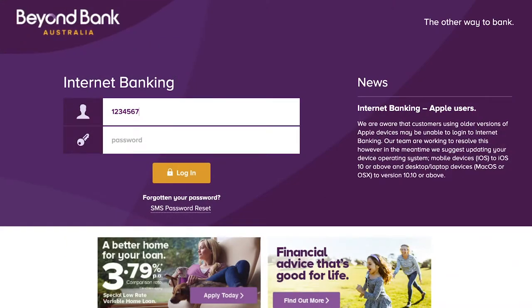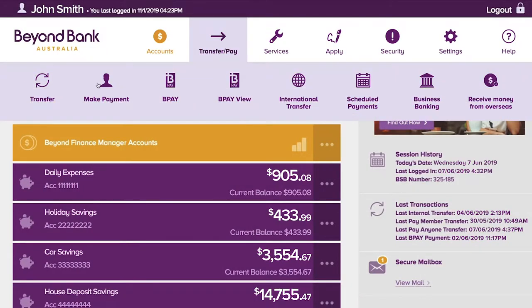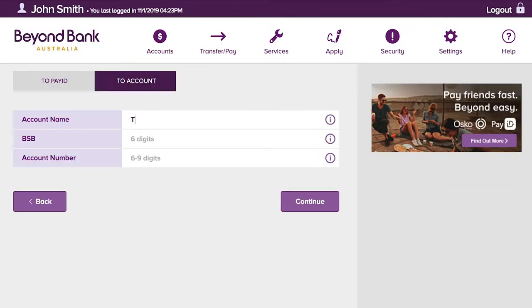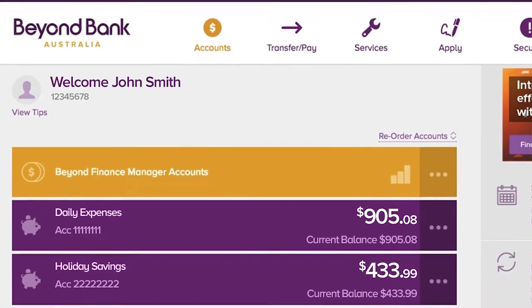When you're registered with online banking, you can manage all of your accounts without leaving the house. With online transfers and payments, you can transfer between your own accounts or to your friends and family with just a few clicks. And one of the great benefits of our internet banking platform is that it gives you the ability to transfer your money at any time.